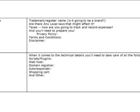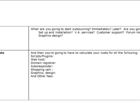My system. When it comes to the technical details, you'll need to take care of all of the following: scripts and plugins, web host, domain registrar, autoresponder, shopping cart, and others. Outsourcing. When are you going to start outsourcing? Immediately? Later? Are you going to require setup and installation, VA services, customer support, forum moderation, graphic design? My setup costs. And then you're going to have to calculate your cost for all the following: scripts and plugins, web host, domain registrar, autoresponder, shopping cart, graphic design, and other fees.